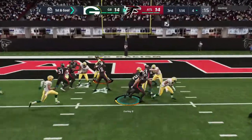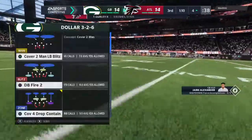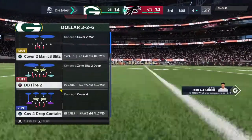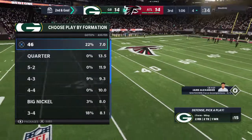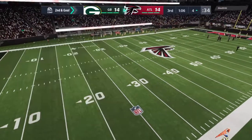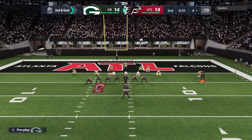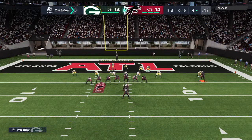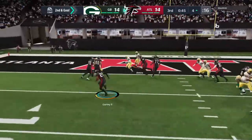On 1st and goal, Gurley. And the hole closes quickly here. He can fight only to about the 4. It's a gain of a yard, and it'll set up 2nd and goal. Good first step there defensively, but they're still knocking on the doorstep, so maybe another run here? I think so. One of my favorite coaches used to say, son, if you could darn near lay down near the end zone and get in, give me my best power running play.